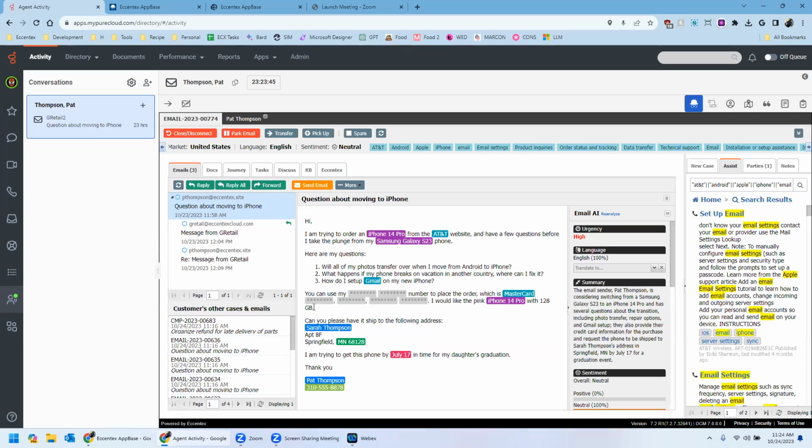For those of you who don't know, we have a built-in knowledge base system that is part of our product. It's a special add-on, and it's a full-blown knowledge-based system, very powerful, used for enterprise use cases a lot. And we have a smart, context-centric search of everything that is relevant to the case.